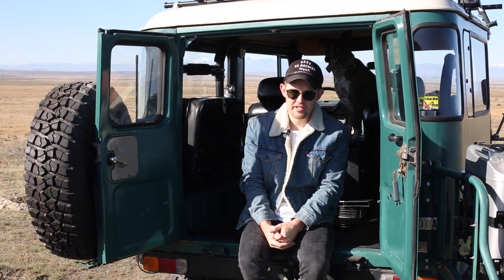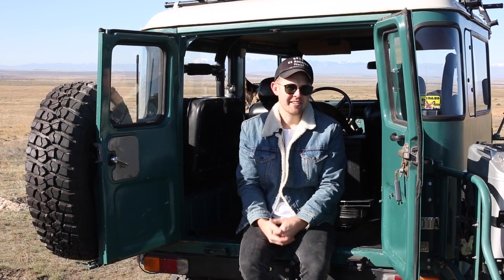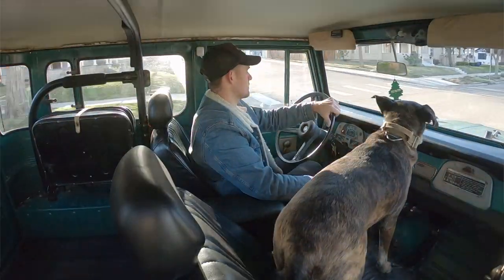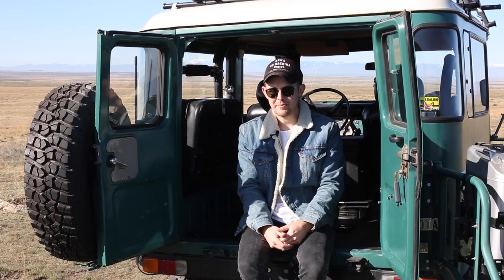One of the challenges of owning this as a daily driver is that it doesn't have quite as much horsepower if you've got some of those tough hills to get over. It's got the solid axles, which are durable, but not necessarily the smoothest ride.